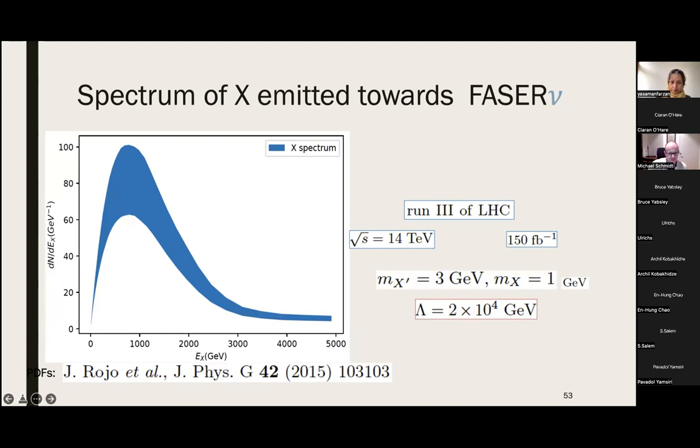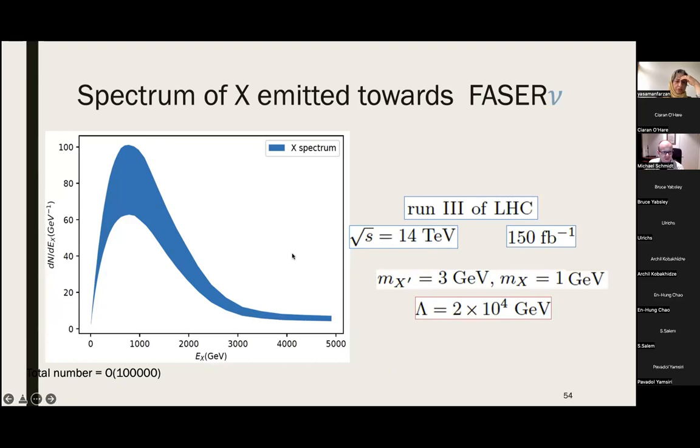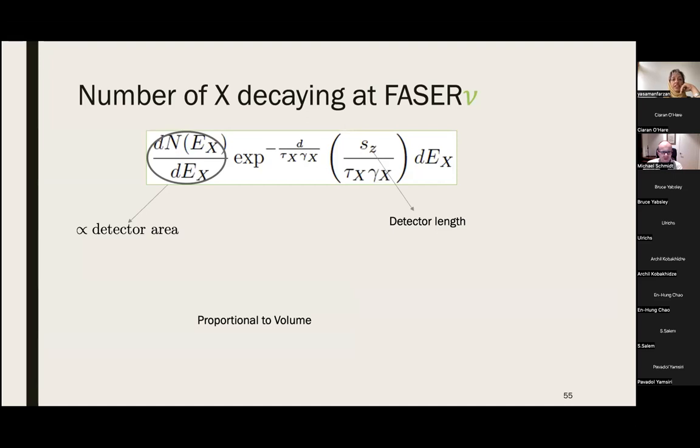Anyway, integrating over energy, we will find that something like 100,000 X particles can pass through the FASER detector, but not, of course, all of them decay inside the detector. We should multiply the flux with the probability that X decays inside the detector to obtain the number of events. The probability is, of course, a product of the probability that X particles do not decay up to the detector times the probability that they decay inside the detector. Here, L sub S is the detector length. Remember that this flux was proportional to area, and this is proportional to the detector length. So the whole number of events, of course, will be proportional to the volume, as expected.